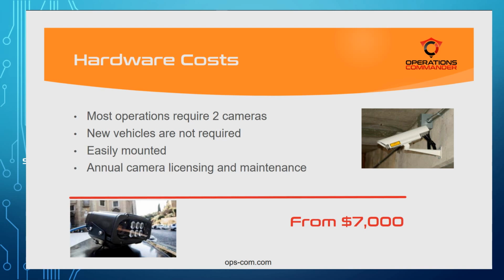equaling a $16,000 value. Our mobile cameras are easily mounted with magnet mounts and can be quickly removed if you wish to repurpose the vehicle for something else when not enforcing parking. Our mobile cameras can be installed on most vehicles, so a new vehicle is not required should you already have one for enforcement.